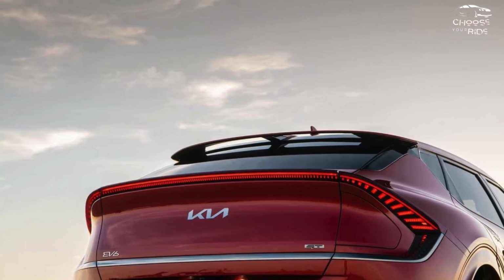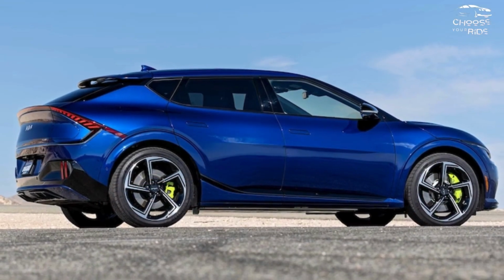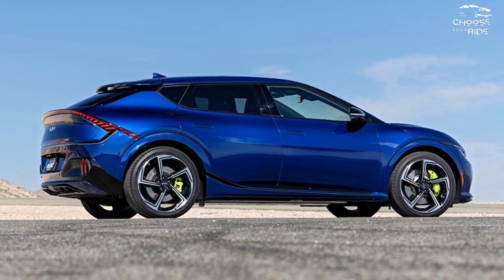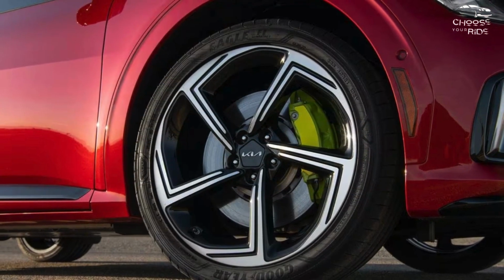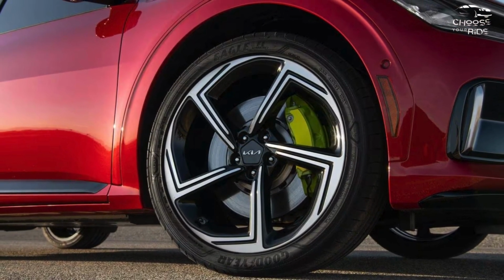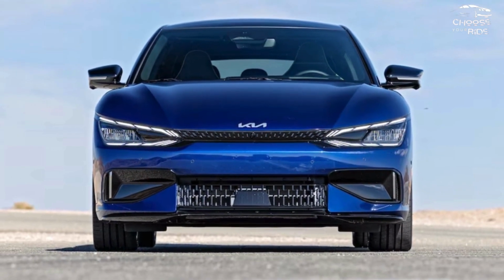The anticipated range of the EV6 GT model is increased by 12 miles to 218 miles. Additionally, the entry-level Light RWD trim will be powered by the base 58 kWh battery pack in 2024, despite its removal from the lineup in 2023.